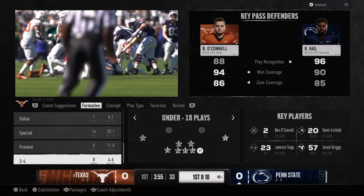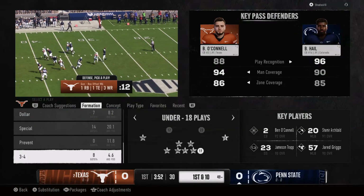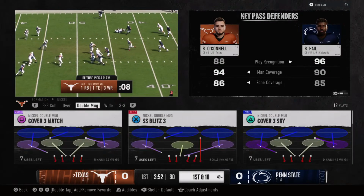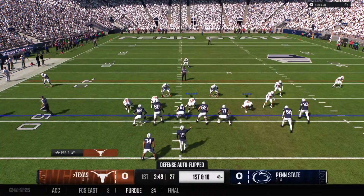Great job, too, by the QB there. Holding the ball as long as possible, allowing the pass rush to get upfield, and at the very last second, getting it to his guy so that he can go get the first down. The Nittany Lions are marching down the field.